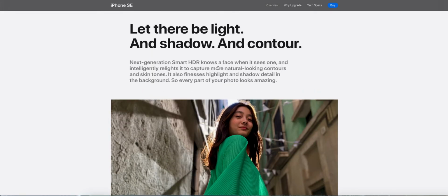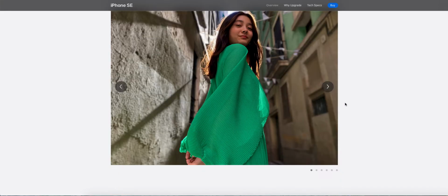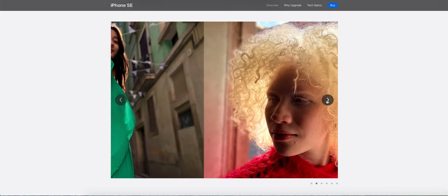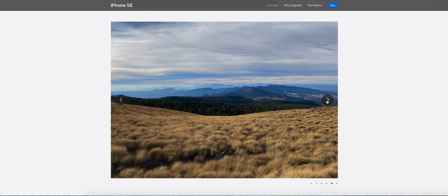It says it has smart HDR. So basically, this is gonna increase the contrast of the pixels when you take photos, and it's gonna create more clear photos, as you can see here. I can flip through these photos and you can see them.